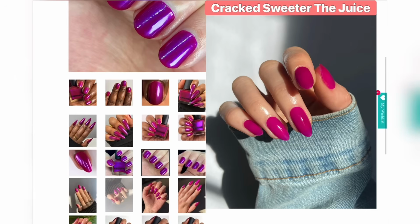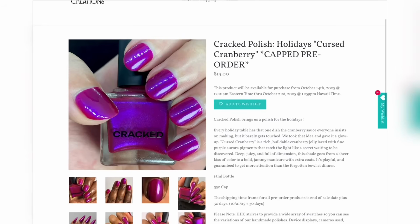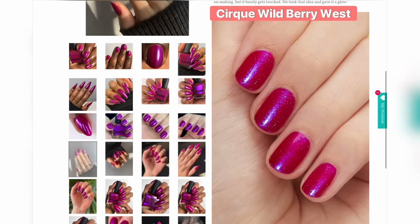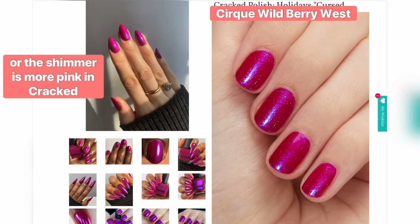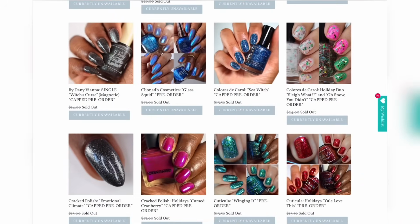Oh my god, these photos here, where it looks a bit darker, more purpley and less pink, this is giving me Cirque's Wildberry West, which I love. But I think in most other photos it does lean a bit more pink, which is really nice. But yeah, I basically have something like it, so we don't need it.